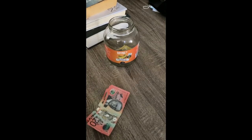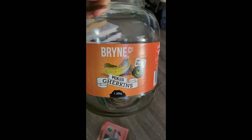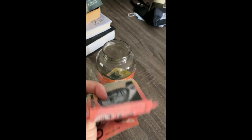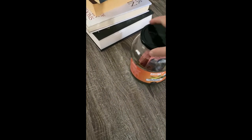Okay, see ya. So when I say we're putting the money away in a pickle jar for the boat, we literally have a pickle jar. So we've already got money in there from stuff that we've sold previously. And here's another $80, a couple of lobsters to go in the jar. It's been a good morning so far.